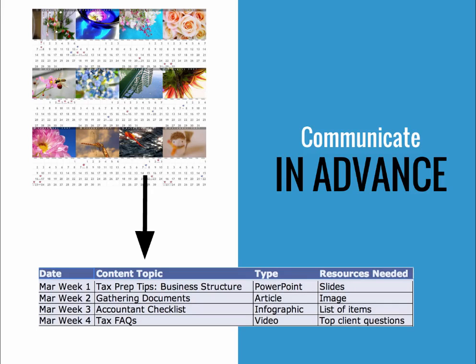If you're telling them, oh yeah, I'm going to have a big flash sale this week and I need you to post about it, well, they'll be able to do a little bit, but you're not going to be nearly as successful as you could be if you had really prepared well a good month ahead of time. So you need to communicate with your team about what's going on.